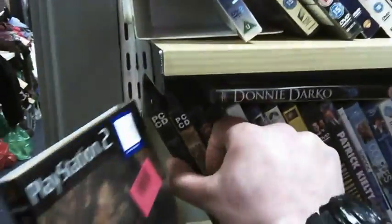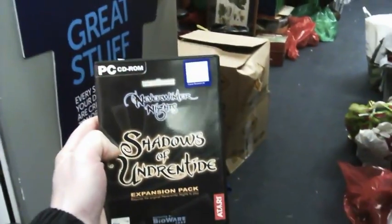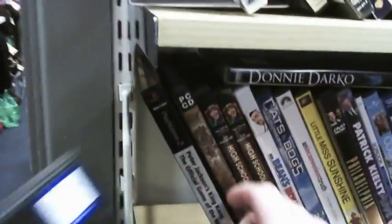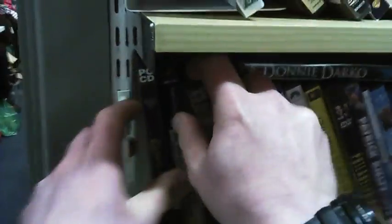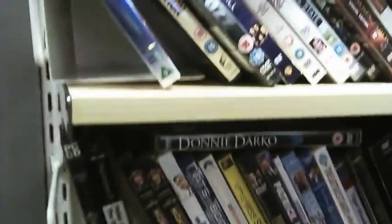And this is King Kong on PS2. Don't really care much for PS2 games. I've got a silver PS2, but it's too easy to collect for the games. Not really interested. I'm more interested in cartridges and Xbox and Dreamcast, etc. There's a copy of Neverwinter Nights on PC. Not too worried about big box PC games. And there's Harry Potter on the PC.